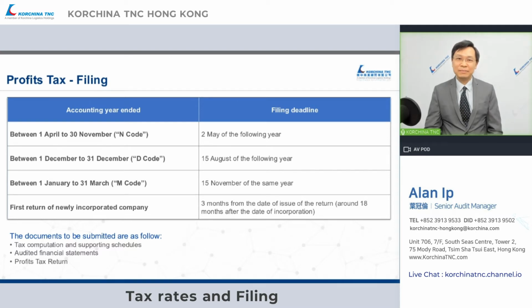Tax filing. Hong Kong companies can freely choose their accounting year-end date. For companies having a year-end date between April to November, the tax filing deadline is 2nd of May of the following year. December year-end date companies have their tax filing deadline on 15 August of the following year.